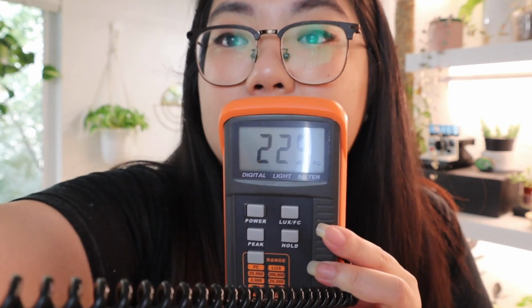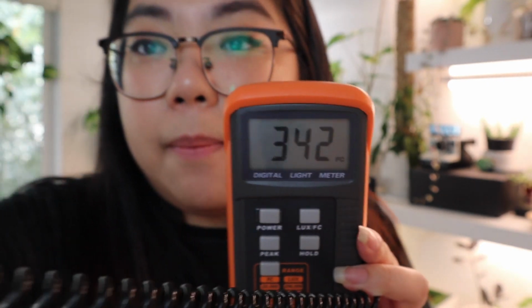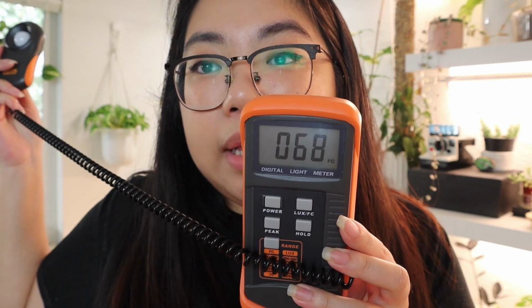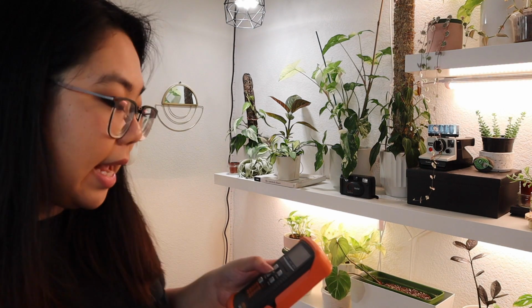So these are my filming lights right here. I'm moving closer to my filming lights and you can see the number went up. Now I'm pulling away from my filming lights and you see the number really went down. For most common plants, I would say that they need at least a minimum of 100 foot candles according to his list in order to just survive, and then ranging depending on the plant from 200 to 400 in order to thrive. I've checked the grow lights I have.